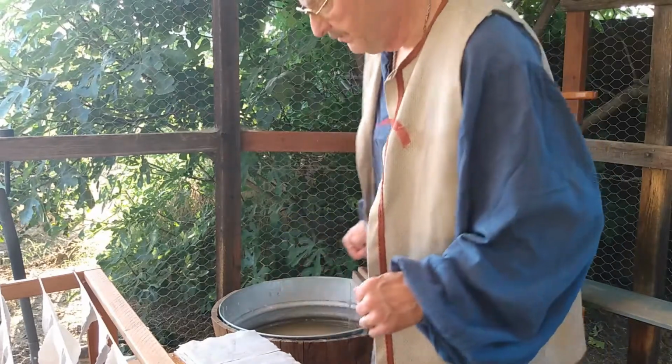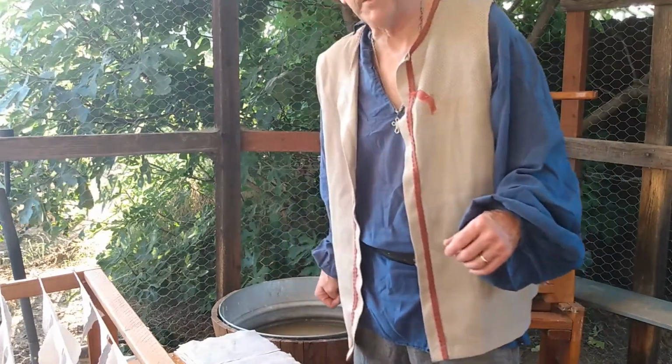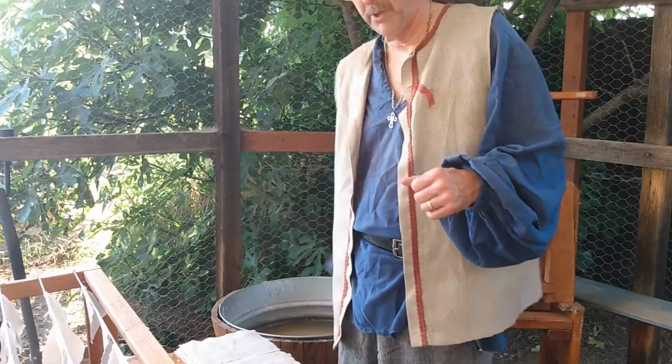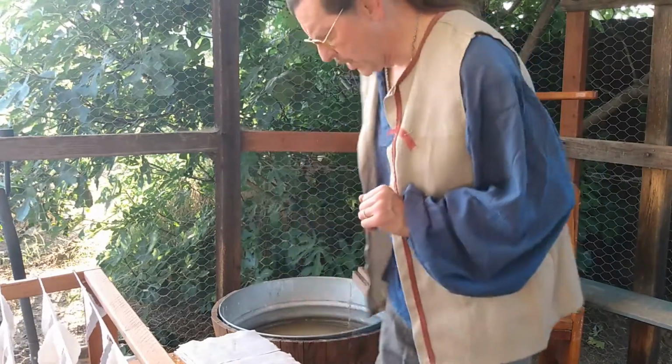Pretty neat job. In fact, in a day, the 4 of us can make about 4,000 sheets of paper. That is, if we have enough of the pulp. Well, let me show you how it works here.